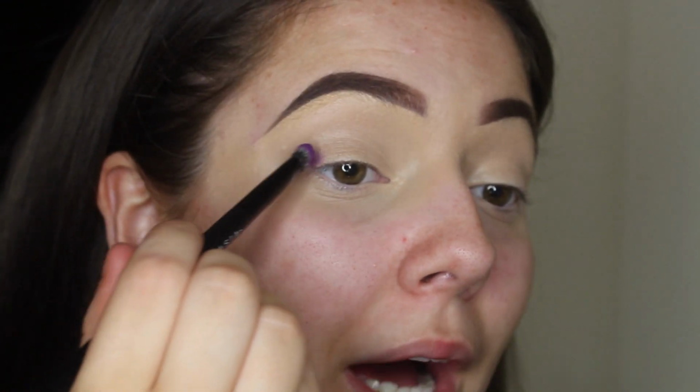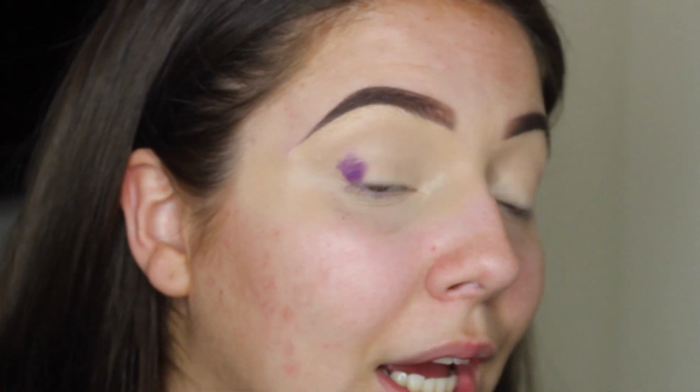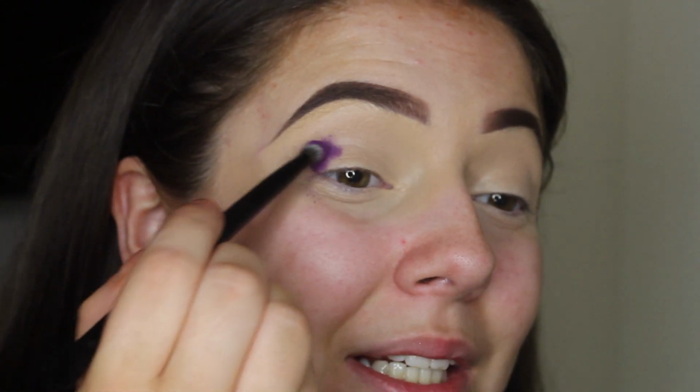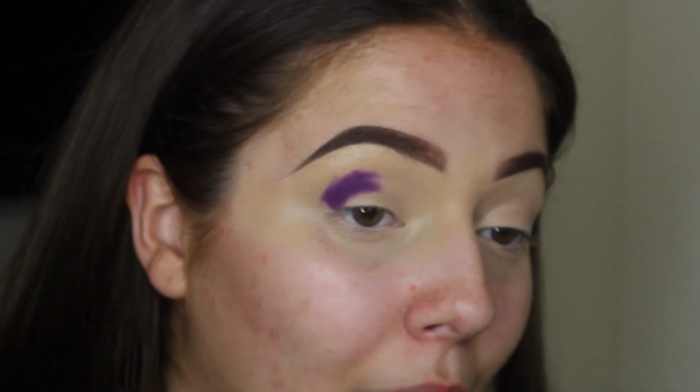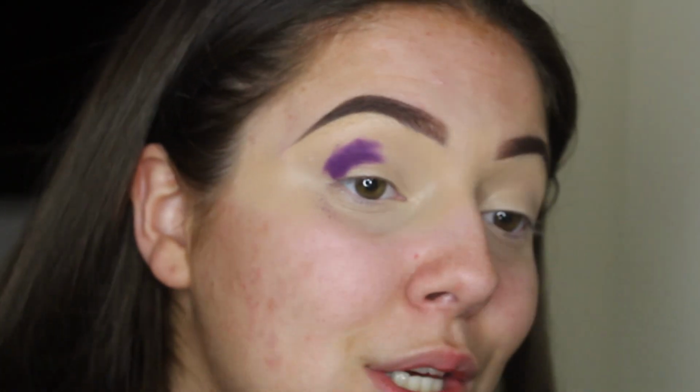So I'm going to start by just packing this in my crease. There has been a little bit of fallout already, but as I said, this is a pressed pigment, so that's kind of expected, if I'm honest. This is why I always do my eyes first for that reason. So yes, it does have a little bit of fallout, not all that much, but I would just advise that you do your eyes first.